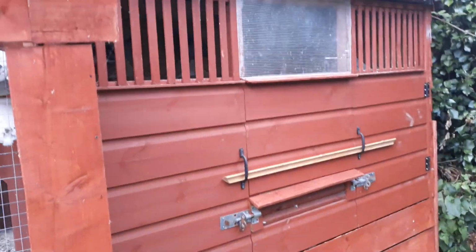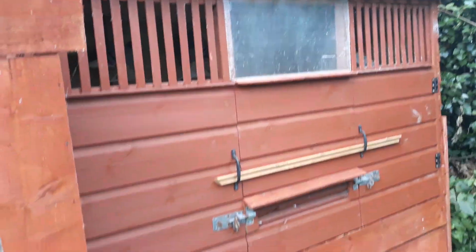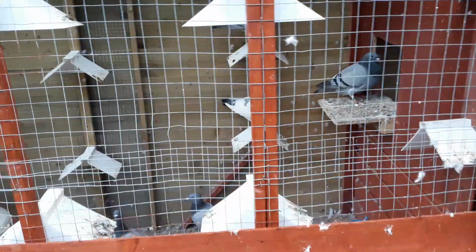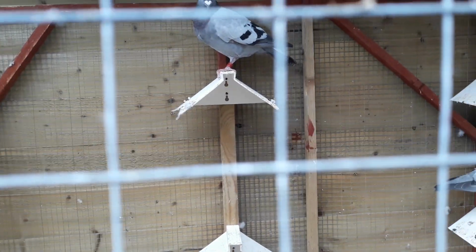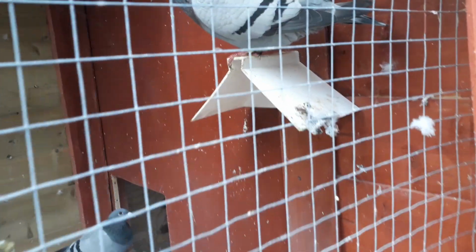We're getting a bigger loft for this as well. The kit box is sufficient enough, but I just think that if we get a bigger shed for them, there's more room to move about and it's easier for us to clean out as well, so we'll sort that out. But the hens are all doing all right. I think is that Herman Cuester? No, that's a Leanbore. How could I forget that? There's another Leanbore hen.